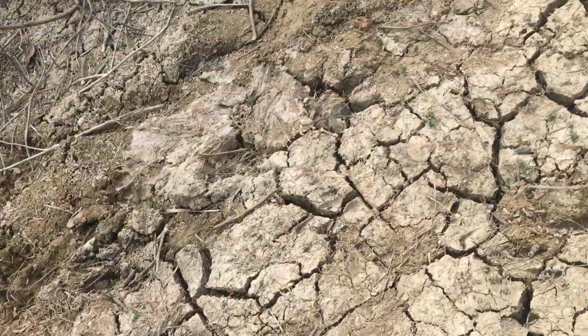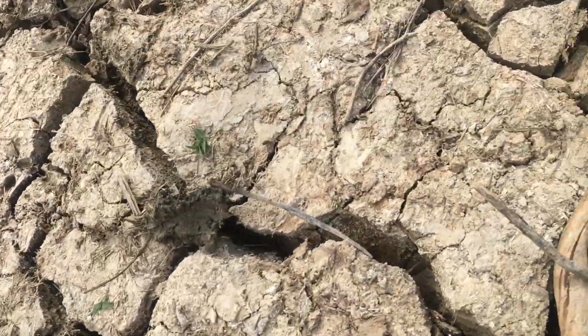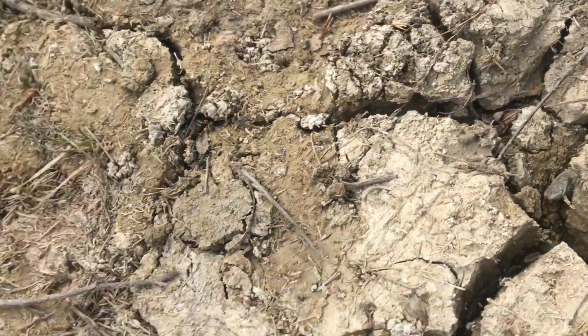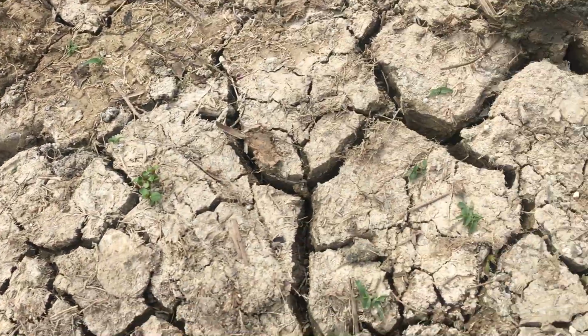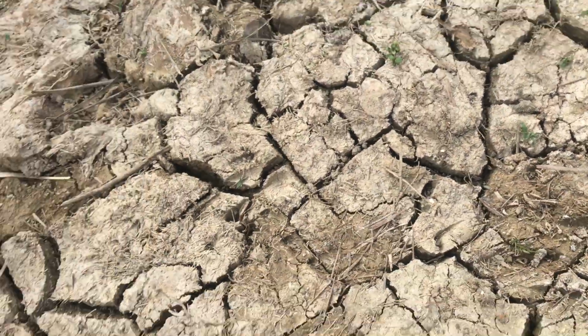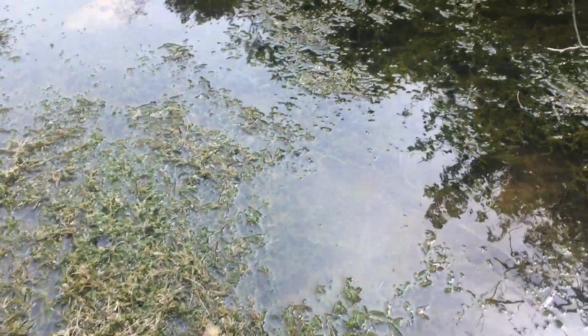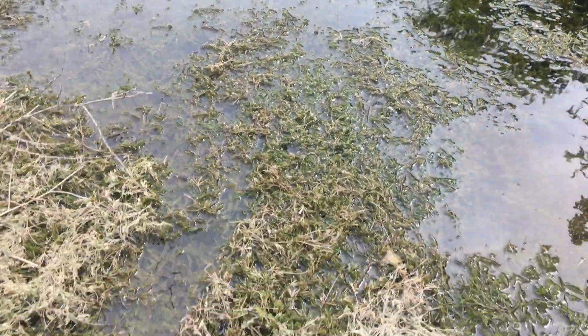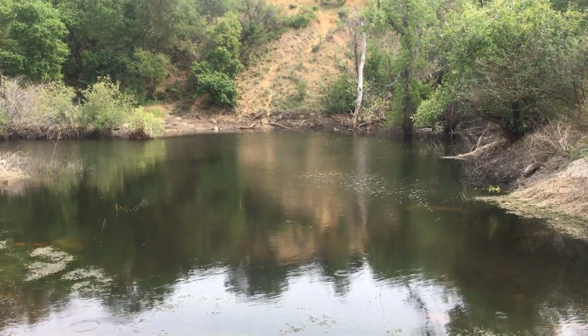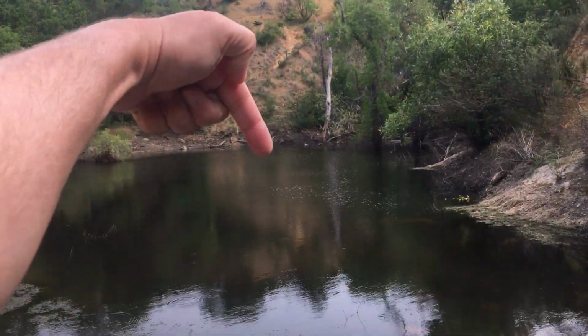Anyway, I realized there are a bunch of them hiding in these little cracks here. I don't know if we can see any, but these little cracks where the water used to be, a lot of little frogs have taken refuge. Looks like most of them come out. They're probably going for a swim right now. But yeah, that's really cool. Bunch of little froggies.